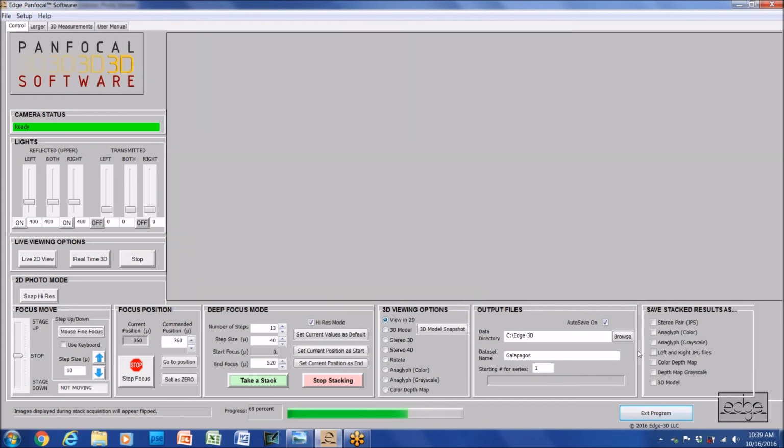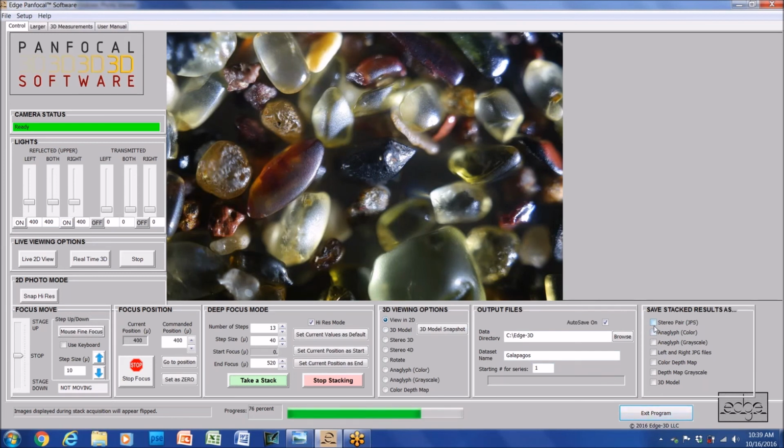But if you want to save other forms of the data, such as a stereo image, a JPS file, or an anaglyph, meaning a red-green version of stereo, or a grayscale anaglyph, you can check any of these boxes, and the ones that you check, it'll automatically save those file formats without having to go to the File Save As command. So you can save the left-right stereo images, a color depth map, a grayscale depth map that tells you where each feature is in the Z dimension. You can save it as a 3D model. So right now it's focused down at the bottom of the specimen, and it's just now processing the first round of processing, and then it'll go to the second round.